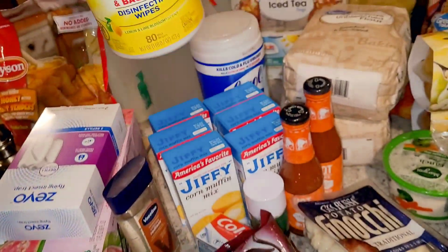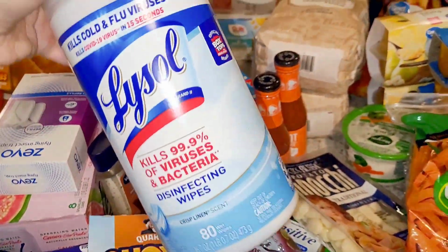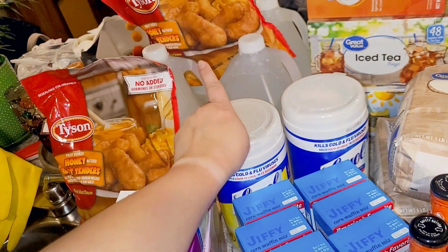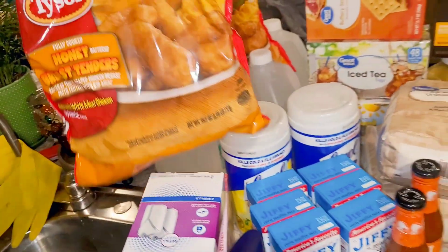But I got the lemon lime blossom ones. And then for a change, I got the crisp linen. It smells pretty good. I normally put the lemon in the kitchen, but I think I'll put these in the kitchen and the lemon in the bathroom. I also got 4 gallons of drinking water, and there's a case of water on the porch that I didn't bring in.